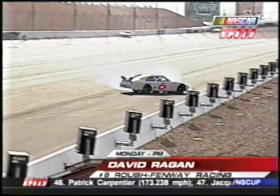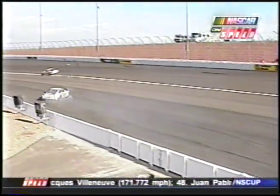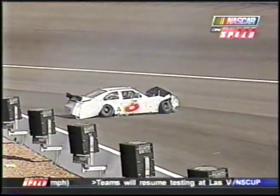All he'll have to do is put 4 more Goodyear tires on. Hardest hit of the day was David Reagan in the number 6. Fortunately, David is okay. But the trouble spot seems to be coming off turn 2 as the car goes up against the wall on the back straightaway. And yeah, definitely the most heavily damaged car of the day.